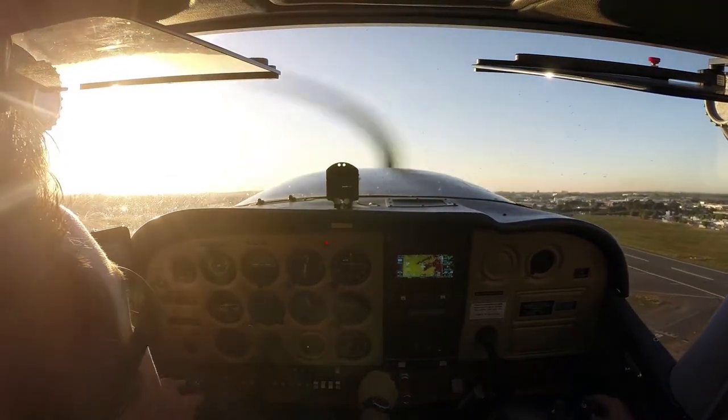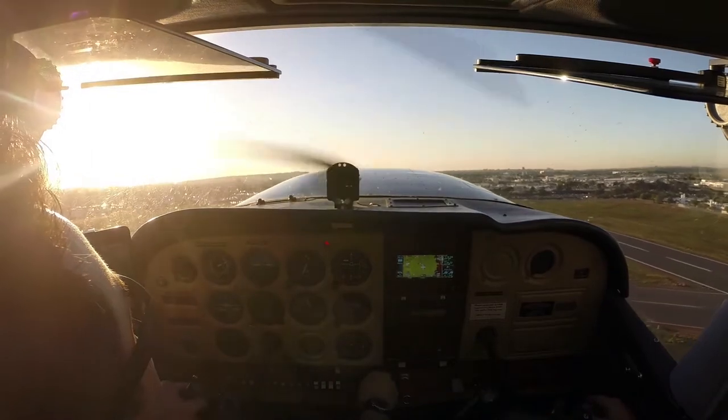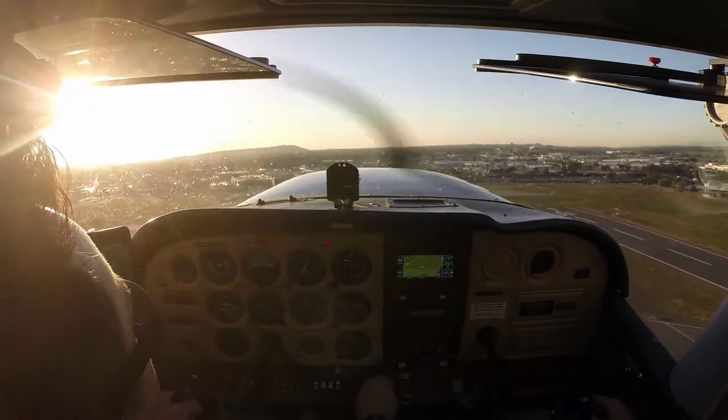Coming up to our obstacle, and over the obstacle. 100 feet.